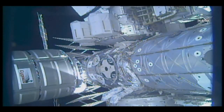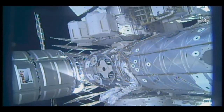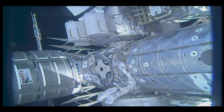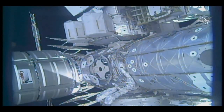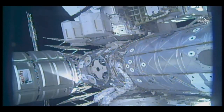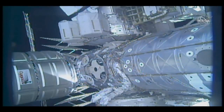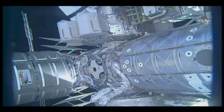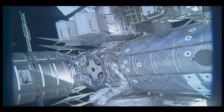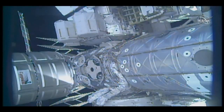As we mentioned, we'll continue watching as Cygnus moves closer to that common berthing mechanism, controlled by robotics controllers on the ground. Once it reaches just a few centimeters away from the capture point, we will hold, and the flight control team will do a series of checks to make sure that the Cygnus spacecraft and the International Space Station are ready to berth. After that, the Cygnus spacecraft will be connected to the International Space Station and secured through a series of locks and latches to make sure it is held tight.